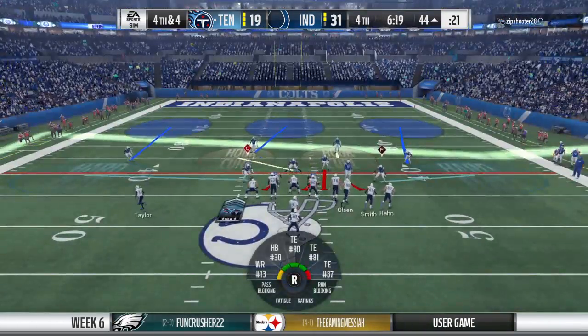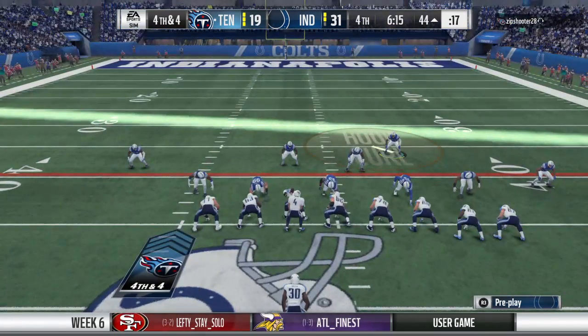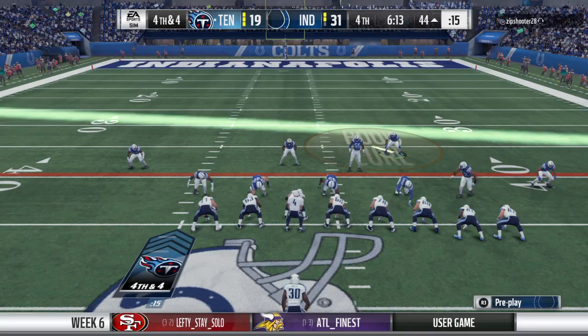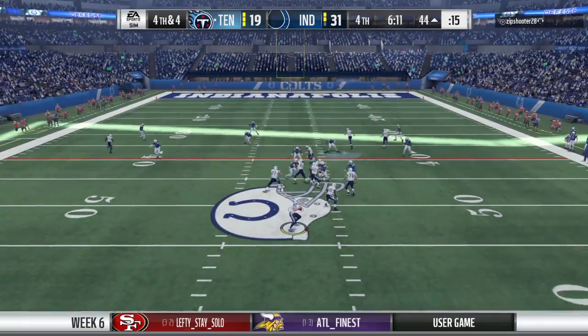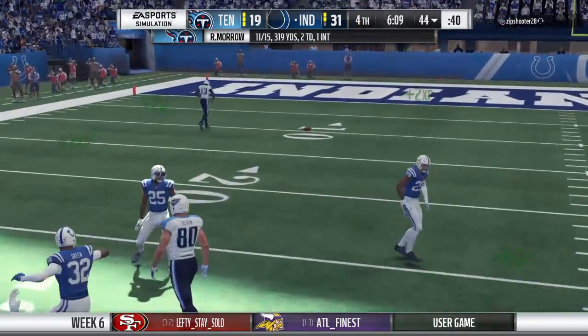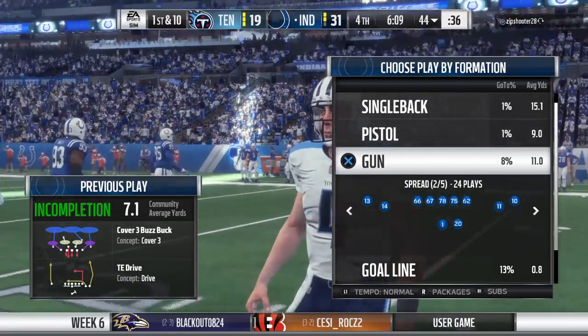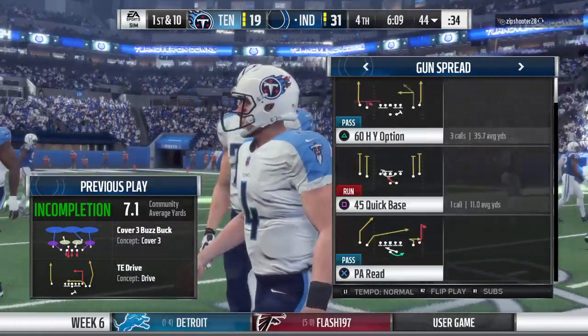All right, they're going to try and keep hope alive here on 4th down. They're going for it. Here we go now. Detroit. No. Check. Patriot. Got to try it here. He's back to throw. And no, it's incomplete. The Titans try it, but ultimately they fail on 4th down. And the Colts are going to take over with the football.